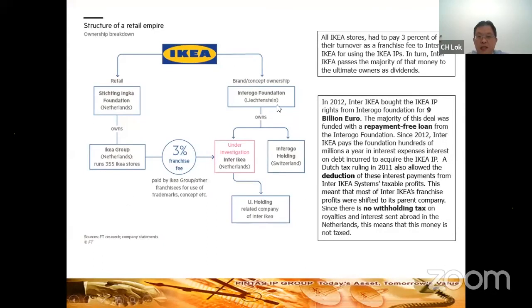IKEA Group does the store business, and the IP holding company is parked in the Netherlands, Holland, and collects royalty. IKEA also did it in such a way that the IKEA brand was bought in. It was originally outside, but it was bought into Inter IKEA for 9 billion euro, and the foundation lent part of the money to Inter IKEA. Because of this loan, Inter IKEA has to pay interest. The interest that you pay for the loan is tax deductible in Holland.